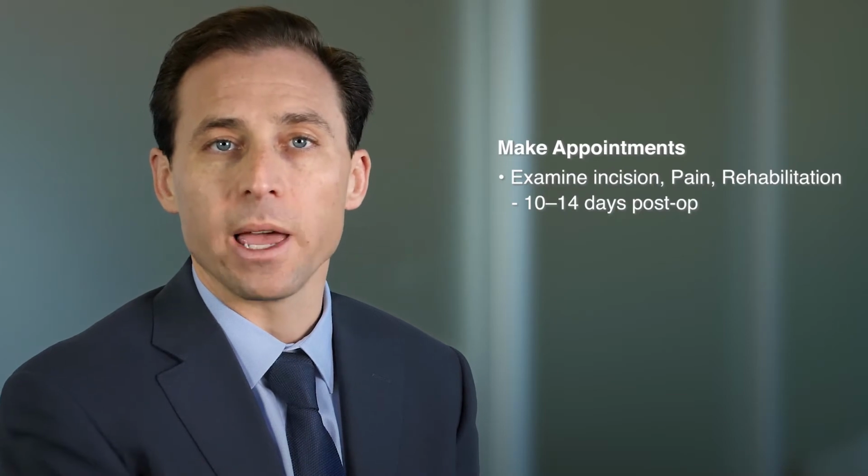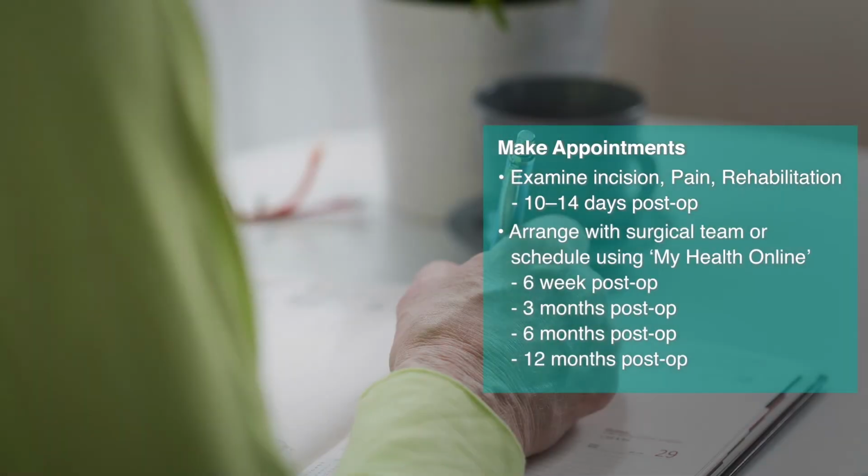You also may need to have appointments at 6 weeks, 3 months, 6 months, and 12 months after surgery. Arrange this with your surgical team, and if possible, you can make these appointments online.